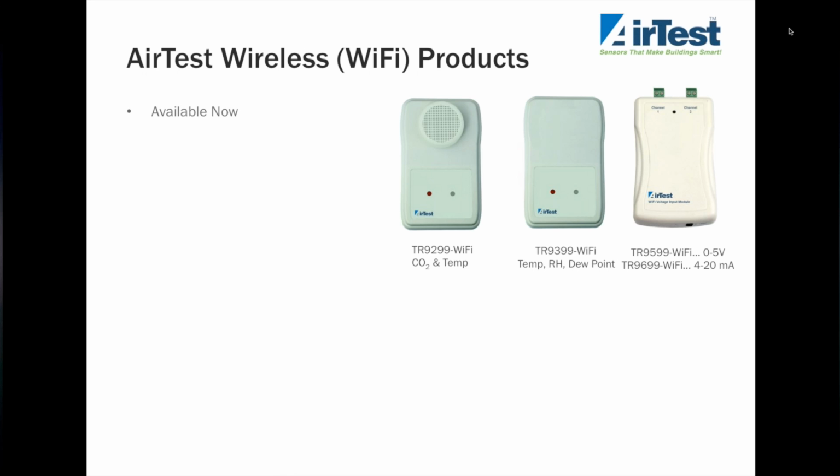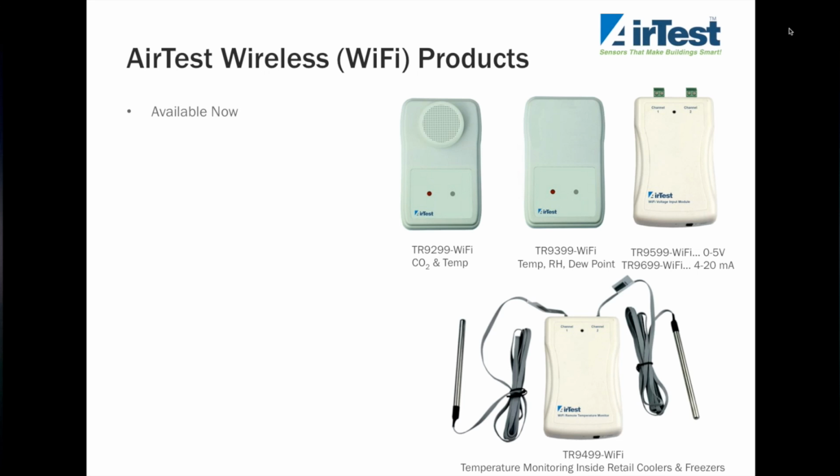We also have the 9599 and the 9699, which actually can take an analog signal from any sensor, actually up to 2 analog signals per point, and turn that into a Wi-Fi signal that can be picked up and sent to a destination. And finally, we have the TR9499, which offers remote temperature probes. There's a version that only has 1 channel and a version that has 2 channels.